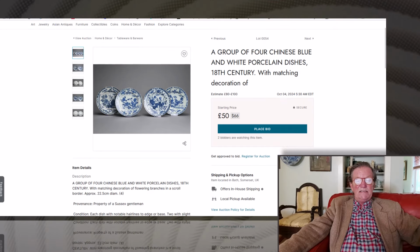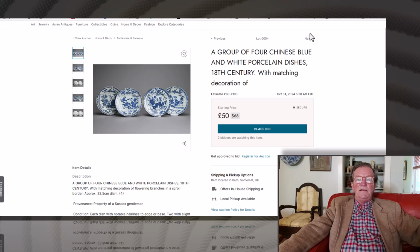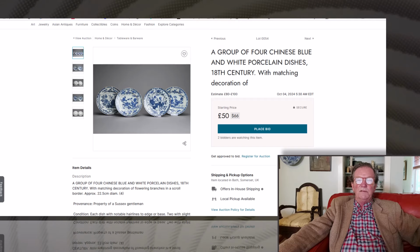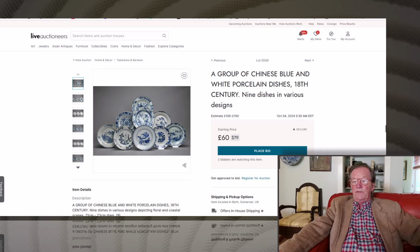They're about 9 inches in diameter. This is a pretty good lot for $100. And the kind of thing that you could buy, you can pay the premium, you get it shipped, and hopefully you'll be able to sell it and do something with it, or add it to your collection. If you're a collector, this is a wonderful way to buy stuff, by the way.